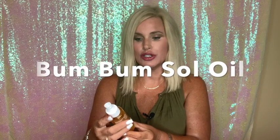I found Bum Bum Soul Oil Broad Spectrum SPF 30 Sunscreen. Y'all, it is a glistening oil that you can put on your skin with an SPF of 30. So while I'm laying there listening to the waves, listening to the music on the ship, I got to use a glistening oil on my skin, but it actually protected my skin.